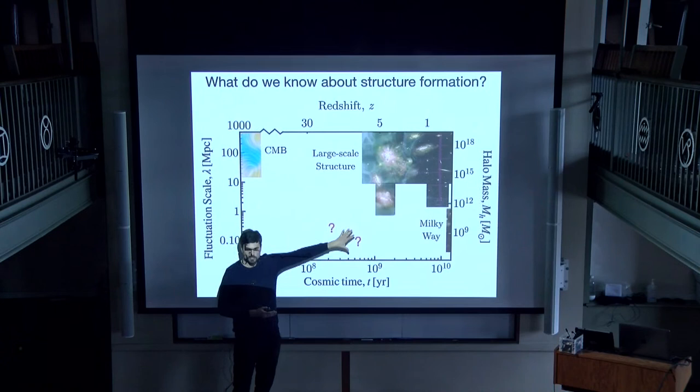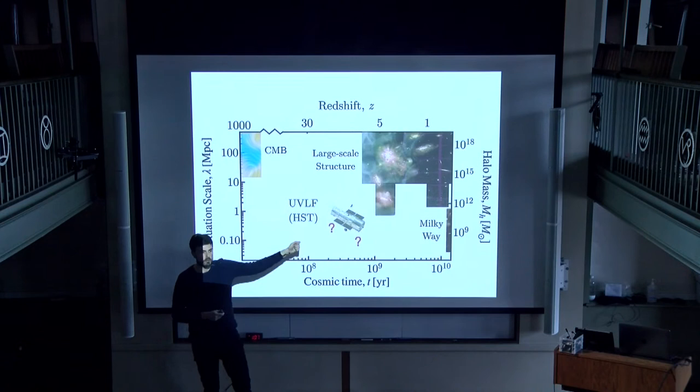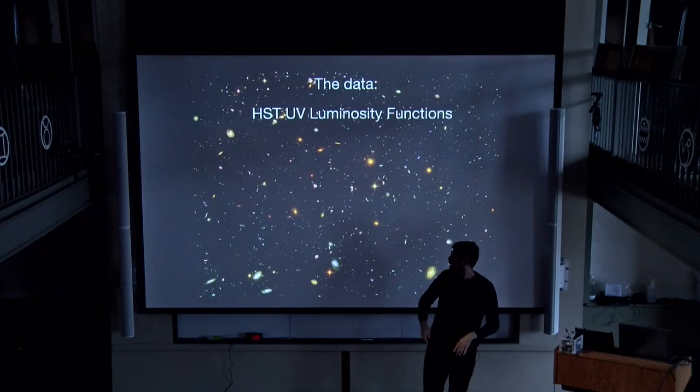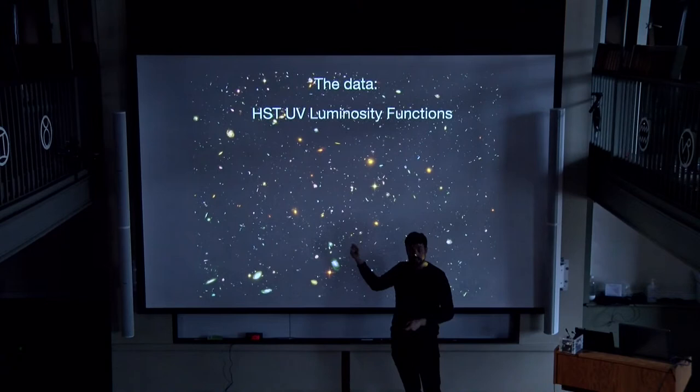I'm going to tell you how the Hubble Space Telescope gives us a way to probe a little bit what's happening here by using the UV luminosity functions. The idea is that the Hubble Space Telescope measures light in the infrared and in the visible that was emitted at high redshifts by galaxies, rest-frame UV. You might have seen pictures like this of the Hubble Deep Field, where some of these faraway points are actually galaxies at high redshifts.